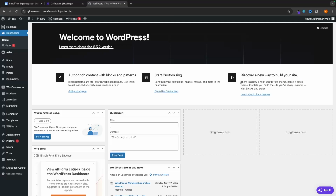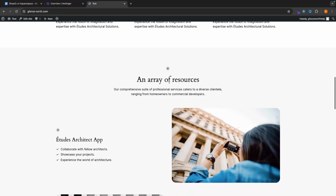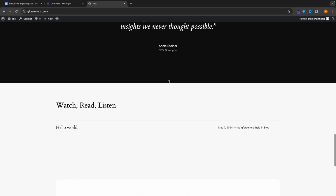Now, WordPress can be just as easy as what we just saw on Squarespace, but the learning curve is understanding which plugins and basically what to install on your WordPress website. For example, if I try to use the default WordPress editor, this is the website that we are given by default. It looks okay, but nothing groundbreaking.